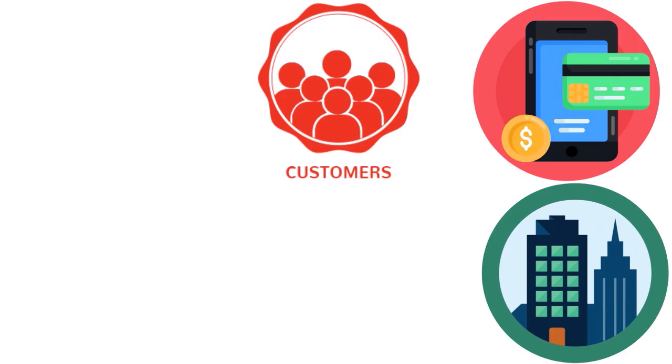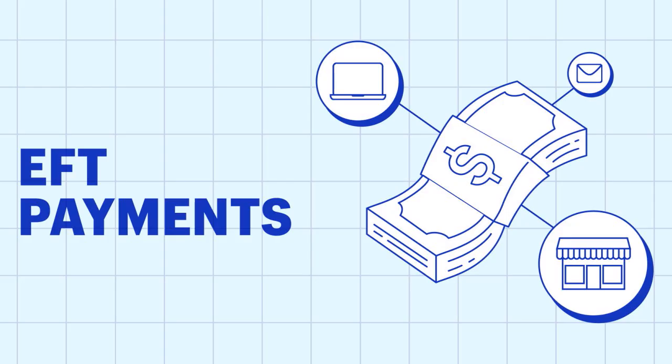Now, how do you implement EFT payments? Well, it's pretty straightforward. If you want to implement a payment system capable of handling the many forms of EFT payments, you have to start with choosing a trusted payment processing partner, because you can't do it yourself. You have a business to run, right? You got to choose a payment processing partner.